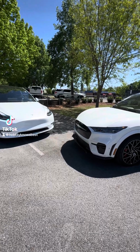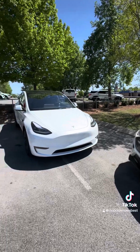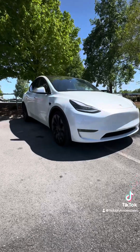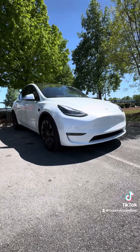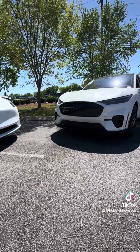All right, Mustang Mach E versus the Tesla Model Y. Okay, this is my first Tesla ever. In the history of my life, I've never sat in one. I've never ridden in one. I've seen a lot of them, read about them on the internet, but I've never got to play with one. This is the Mustang Mach E GT, and you know we've played with this.